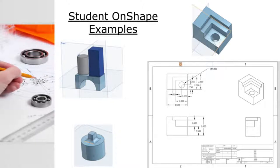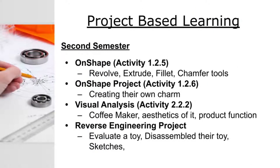So then on the second semester, we were able to create our Onshape project, which was creating their own charm, and a student made an American flag and a Harry Potter charm. So that was really neat, being able to see what they wanted to do there. We also were able to do reverse engineering, where we were supposed to take a part of a coffee maker, but due to COVID, I was unable to get the coffee maker. So we turned it into reverse engineering on a wind-up toy.